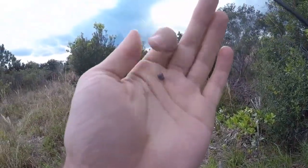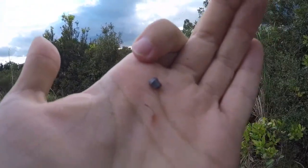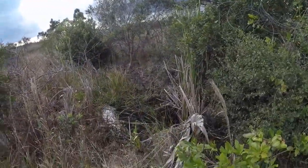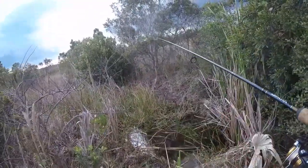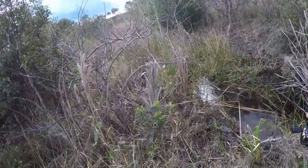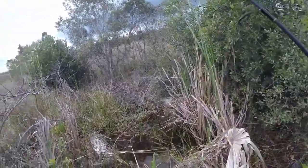All right, here's what we're going with, and you can barely see that, but it's a super, super small piece of redworm on a little tanago hook with a split shot. Here is the little ditch. I could see some micros in there, just don't know what they are, and I really, really, really hope that it's not just mosquito fish. So let me see if I can find out what this thing is. Oh, just dropped it.